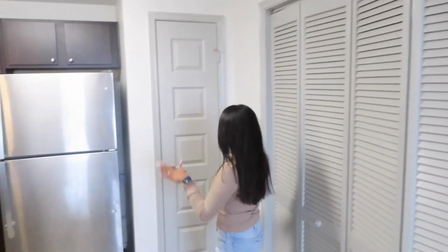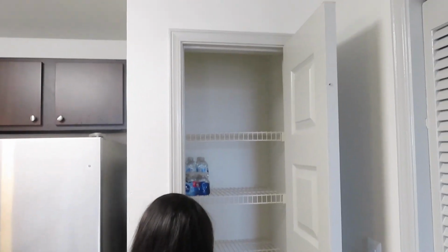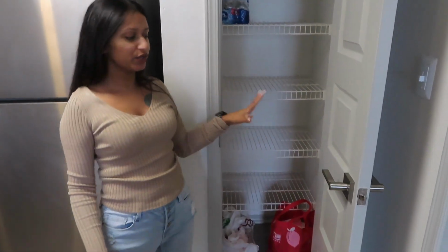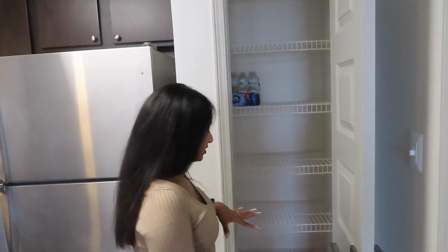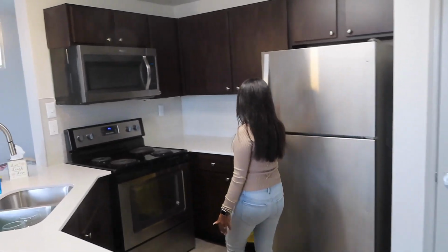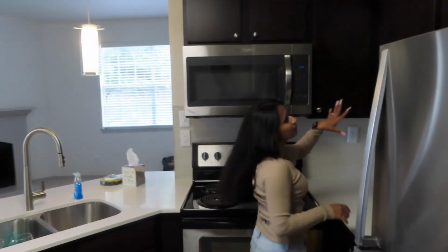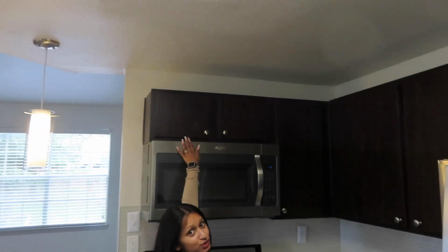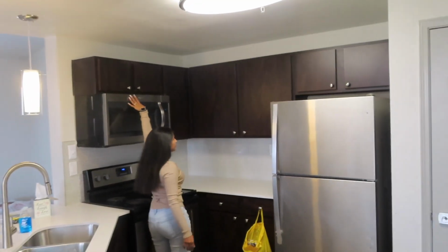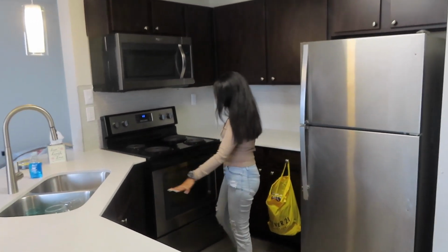So you close that, then you come here, and we have a pantry, which right now only has some water in there, but of course later on it will be stocked because we just got here this morning. So then you have the refrigerator, you have all of this counter space or cabinet space, which is what I really, really like, even though I'll probably never use these two cabinets, because I can't reach them, but I have these two, and then I have all of that down here.